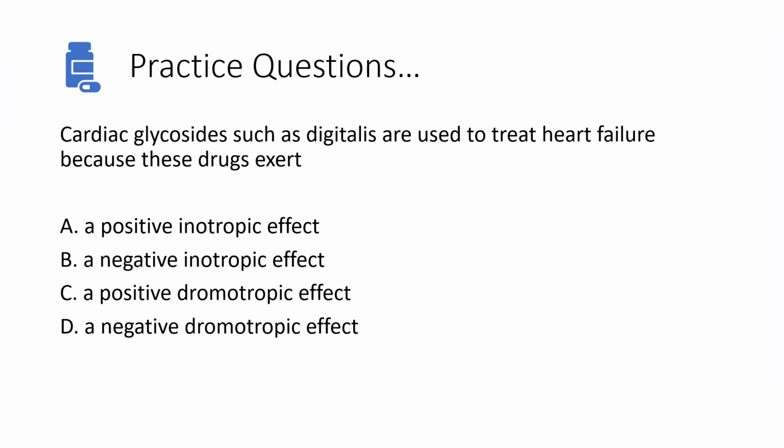The practice questions, this is going to be the first of the practice questions which I want you to do and compile into a document to upload, but I'll give you more details about this later in the week. Go ahead, try this practice question as well as the practice question on the next slide.